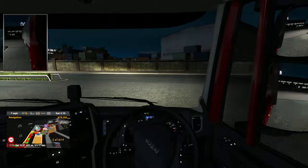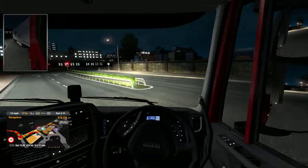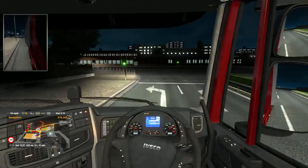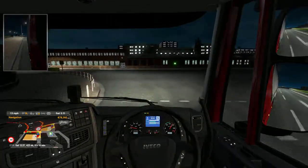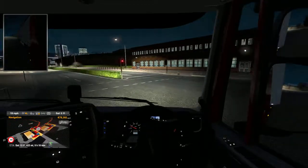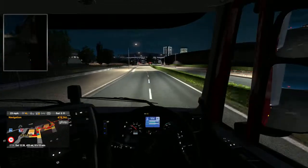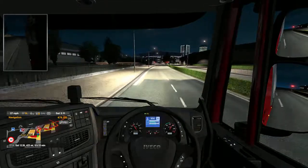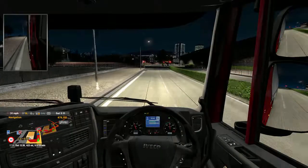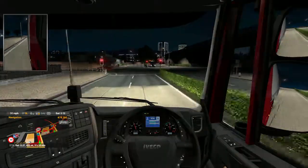Turn left. Keep left and then turn left. Turn left. So keep right and then turn right. I'll just get past some of these junctions before we turn right.